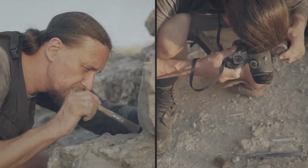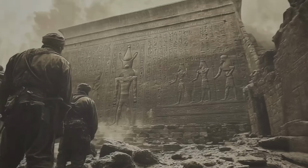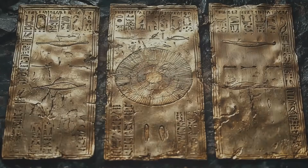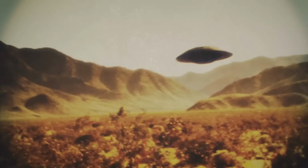It all started with excavations in a recently opened tomb dating back to the Old Kingdom of Egypt. Among the items found, metal plates with mysterious symbols and images of flying objects that resembled modern UFOs stood out.